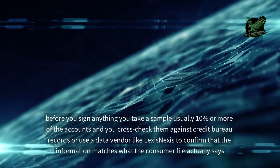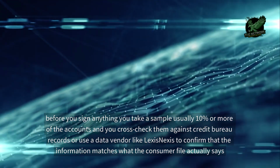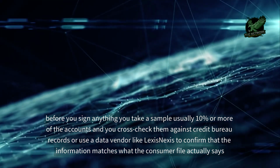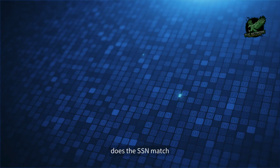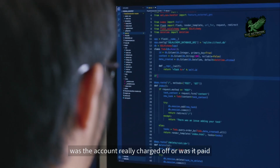Before you sign anything, you take a sample, usually 10% or more of the accounts, and you cross-check them against credit bureau records or use a data vendor like LexisNexis to confirm that the information matches what the consumer file actually says. So you're looking for things like, does the name match? Does the SSN match? Is the account balance correct? Was the account really charged off or was it paid?